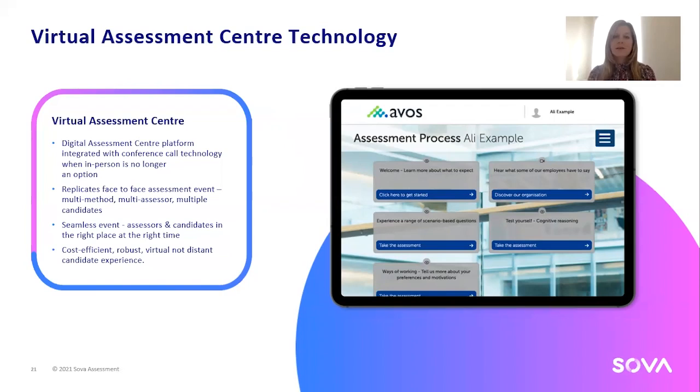And then at the other end, we have the assessor portal. Assessors can log in. They can have all of their materials presented in a similar way. Instead of having everything printed out or on your desktop, you can have it all saved so that you can complete the scoring and assessment process online. This really helps us have a seamless event. It helps assessors and candidates be in the right place.